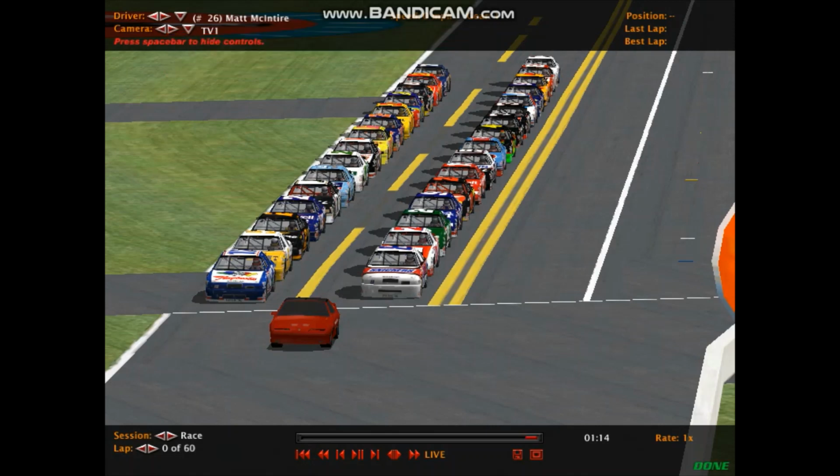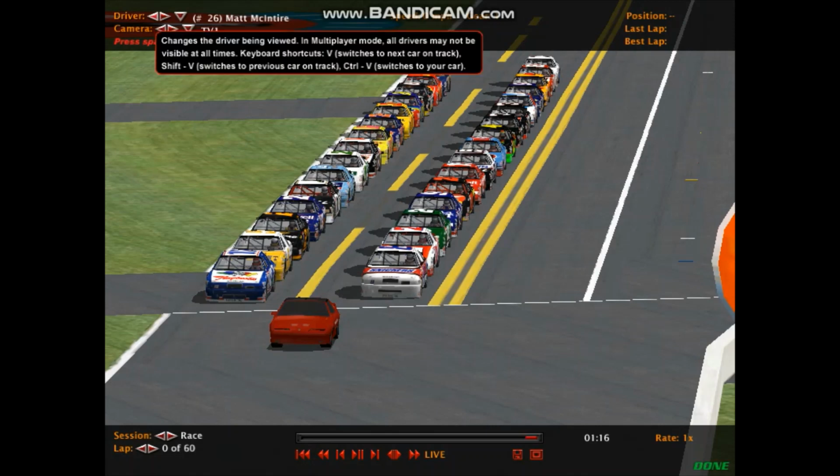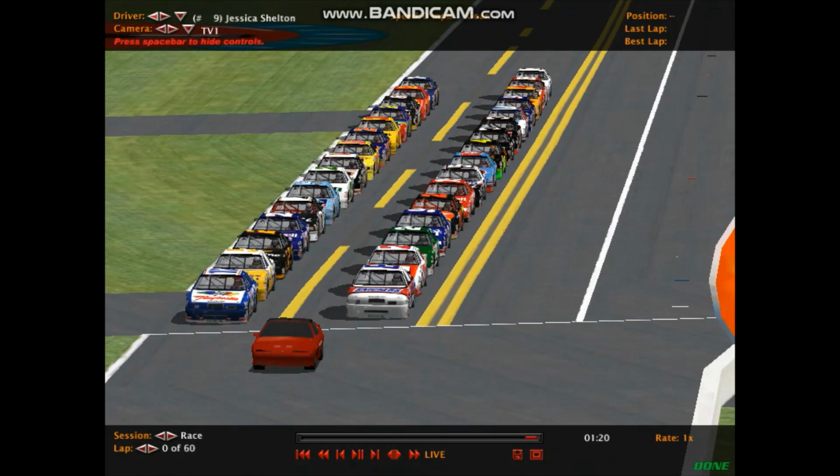Third row, he's number 26, Matt McIntyre, one of the 3 drivers who's won twice this season so far. The Quicker State 4, car number 26. He'll be alongside car number 2, Dylan Young, one of the drivers carrying an in-car camera into this event here today.